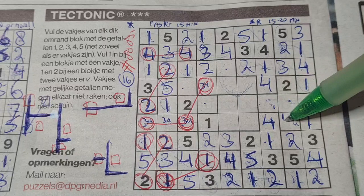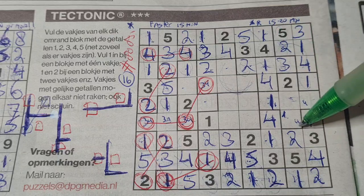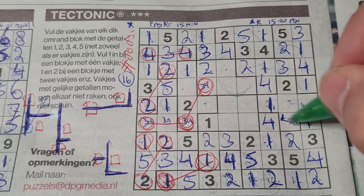I've marked those 2 boxes earlier with a 1. We have a 1 here. So this box can't be 1 anymore. That box should be a 1. And this box should be a 5 because it can be 1, can be 2, can be 3, can be 4. Yes, definitely a 5.